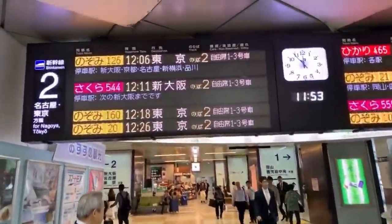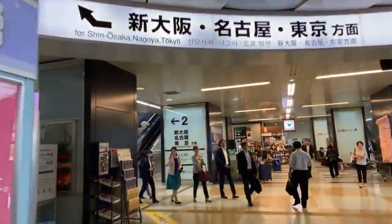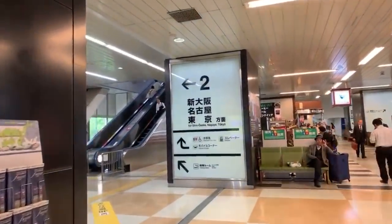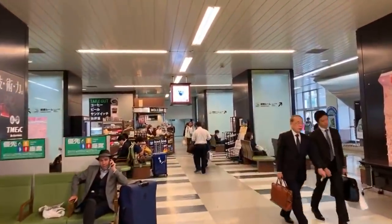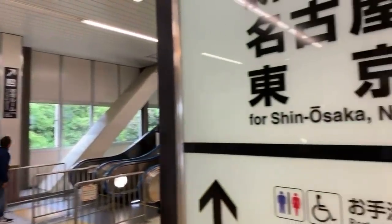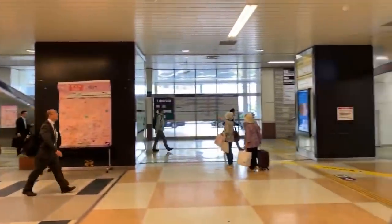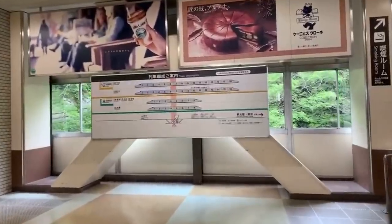All right, so I'm looking to take this 1206 train. So that gives me 11 minutes. Now, inside of the station, there's not as much stuff. Once you've paid and gone in, there's a cafe and you can get some bentos, but there's not much. This way takes you to Shin-Osaka, Nagoya, Tokyo, okay? If you were to go the other side, it would take you to Kagoshima and Fukuoka. We don't want to go there. We want to go here. So let's make our way up.